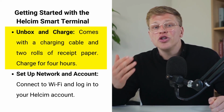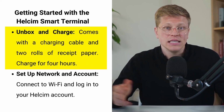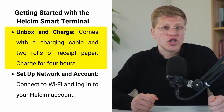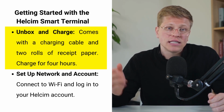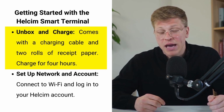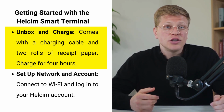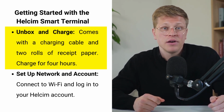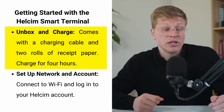Getting started with the Helcim Smart Terminal. Setting up your new Helcim Smart Terminal is easy. Just follow these steps. Unbox and charge. The Helcim Smart Terminal comes with everything you need to get started, including a charging cable and 2 rolls of thermal receipt paper. Begin by unboxing the terminal and charging it for about 4 hours to ensure full battery life. It should last up to 8 hours with printer usage.